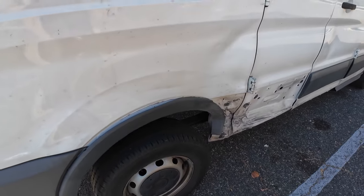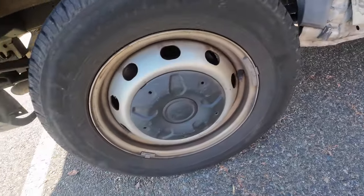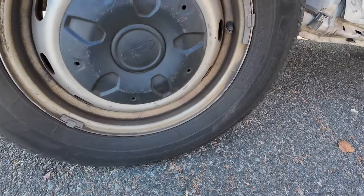I did get new tires when I bought it. I believe these sets were $800. I don't even know what brand they are. Maximiller. I think they're Cooper tires. I'm not sure.